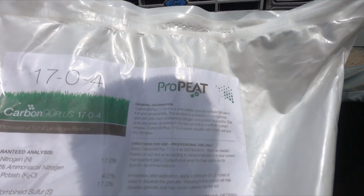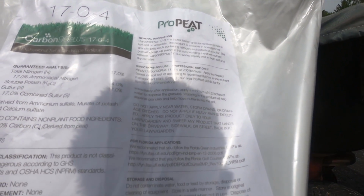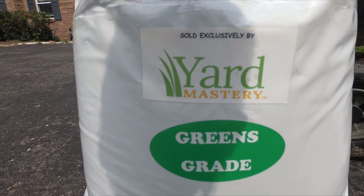oomph. So looking at the analysis of this ProPEAT, this is a 1704, and it says on the bag that this is derived from ammonium sulfate, which works good for me because I was spraying ammonium sulfate, so it kind of helps me stay with that ammonium sulfate game plan. So I haven't opened this bag up yet. I don't know how it's going to compare to the Carbon Earth products.